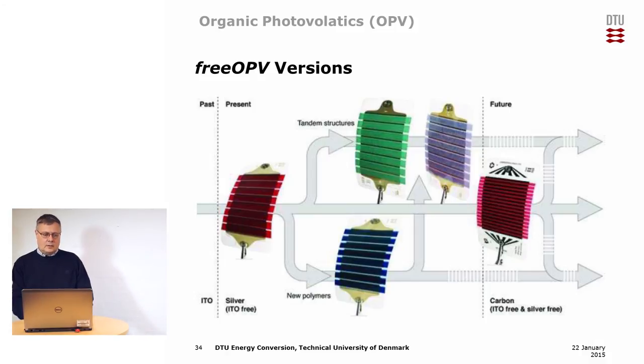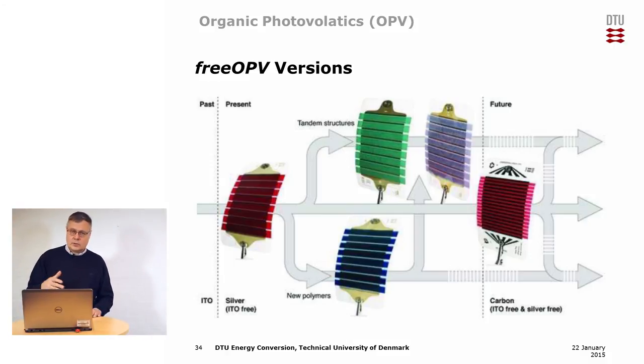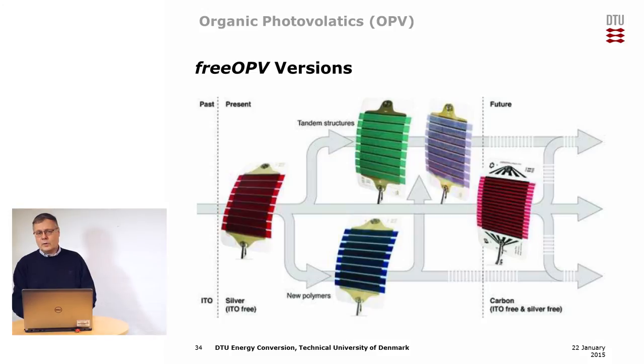So the first types were ITO free and made use of the common polymer materials that are standard, P3HT for instance, but we have also made free OPV with many new types of organic polymers that we synthesize at our laboratories. We have made solar cells on top of each other, these so-called tandem solar cells. And we have even made some solar cells where we have replaced the silver electrodes with carbon.